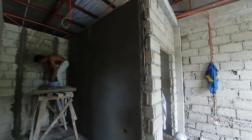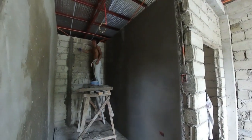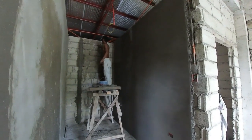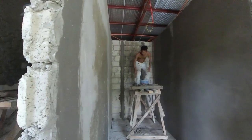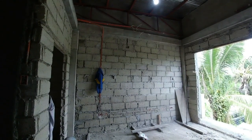And here in the back room, they've got the back wall. You see they wet the wall first. You have to wet the wall down before you can put the first layer that you saw. And then when that dries, you put the second layer on. So it's a little bit of a process to get this done. It won't be long, they'll have this room completed.